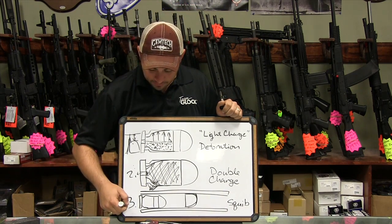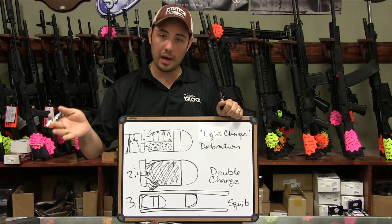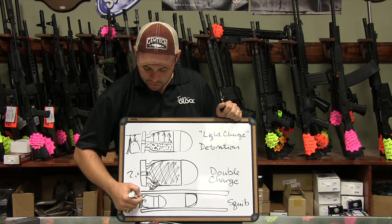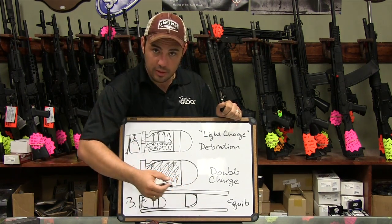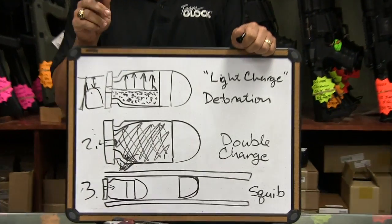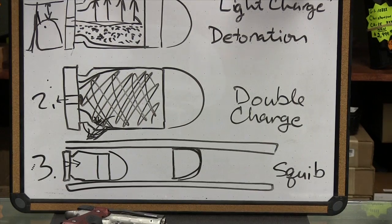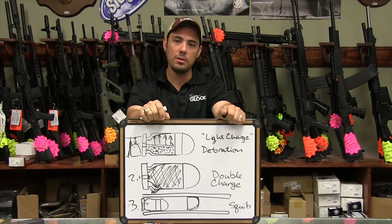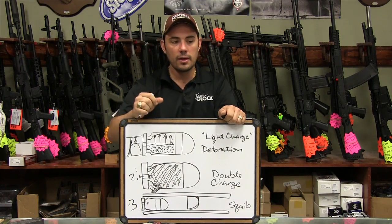The other one is a squib, and a squib happens when there's no powder in the case and only a primer. The primer has enough juice to push the bullet somewhere down the barrel. Now, normally, if you know what you're doing, you won't have a squib blow up on you, because you'll go bang, bang, toop, and the toop means something happened, but the bullet didn't come out the end of the gun, and there wasn't a bang and a recoil and all that good stuff.